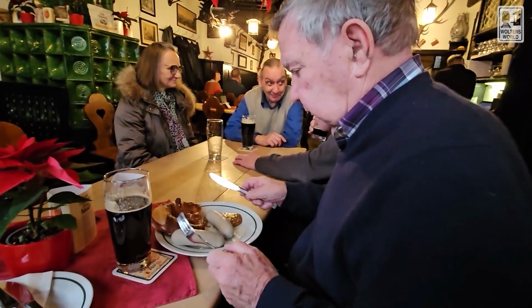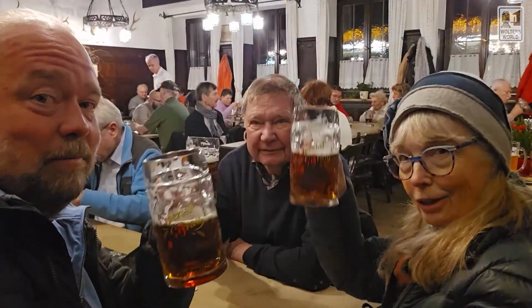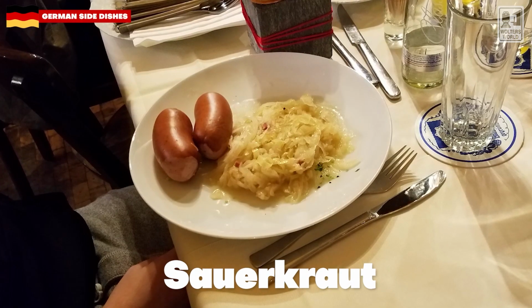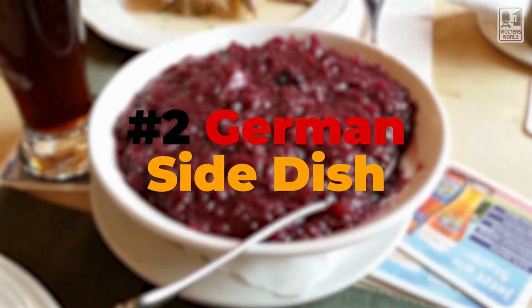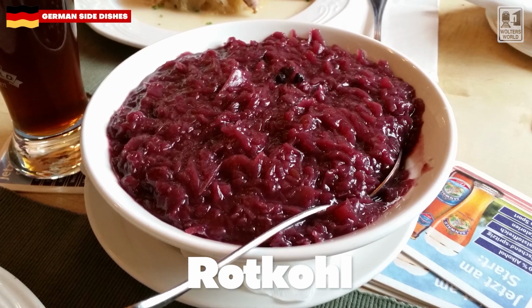So what should you expect when you get your Haxe or your plate of sausages? What should you expect when you come here? And the thing is, there's a lot. And I think most people, when they think of German side dishes, think of sauerkraut, sour cabbage. Yes, sauerkraut is quite ubiquitous, but don't think sauerkraut is the only cabbage you'll have when you're here, because you can actually have rotkohl, or sometimes called blaukohl, which is red cabbage or blue cabbage.